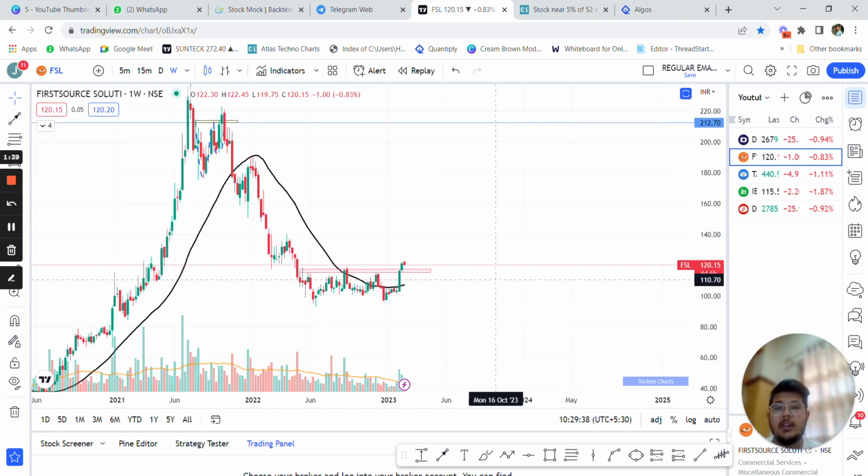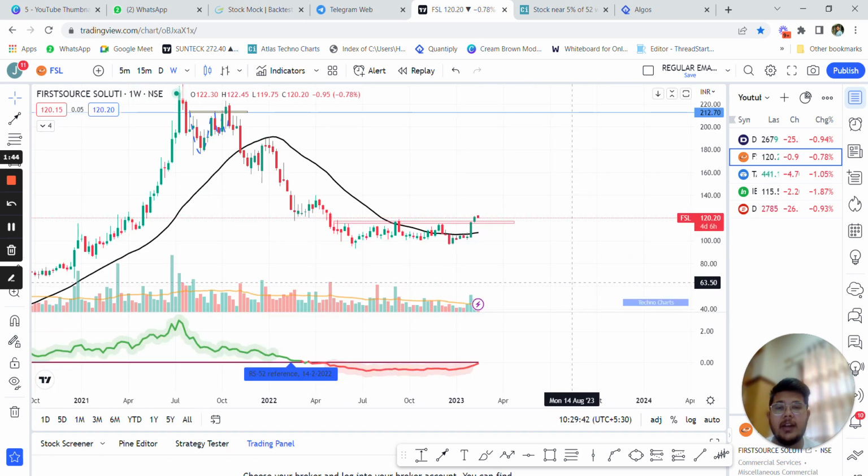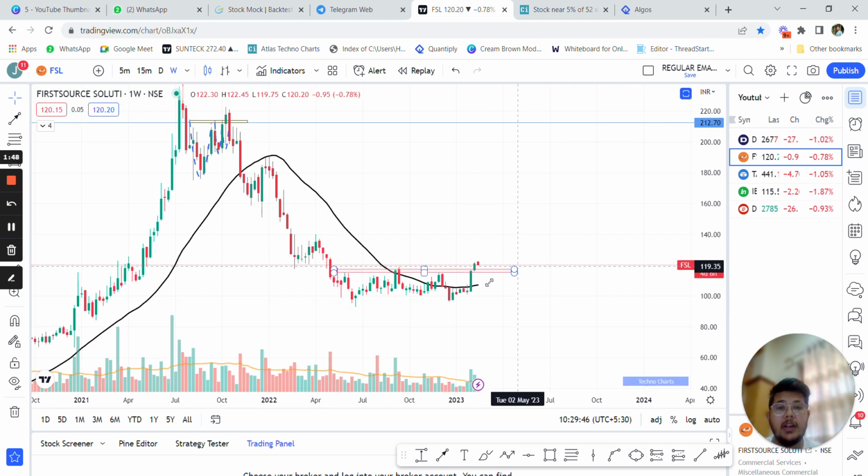Now we see the stock has broken above the resistance area, and the relative strength currently is negative, but is soon going to turn positive here, right? Any kind of pullback till 117 to 115 rupees is a buy opportunity, with a stop loss obviously below 100 rupees. So you can keep a 10% stop loss in this case and hold the stock as long as the trend lasts here.